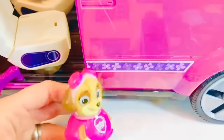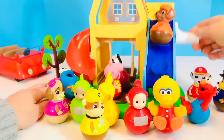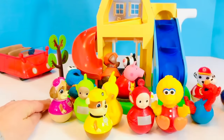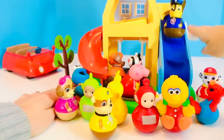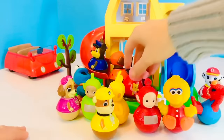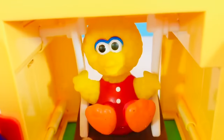Now that everyone has arrived, it's playtime. They go down the slide, swing on the swing, and go round and round on the merry-go-round. And everyone takes turns.